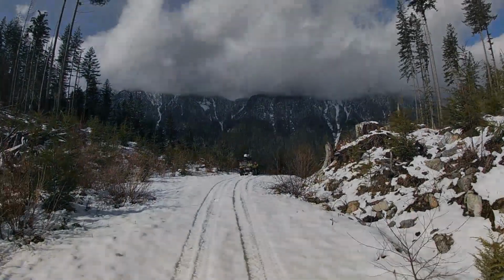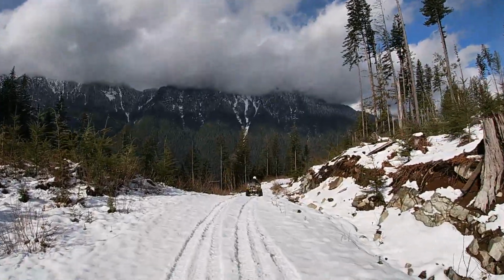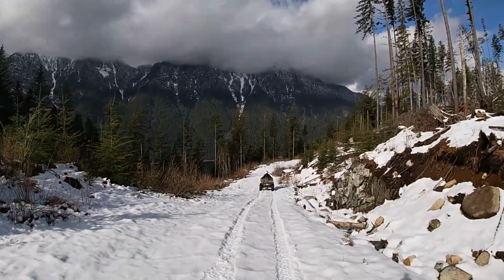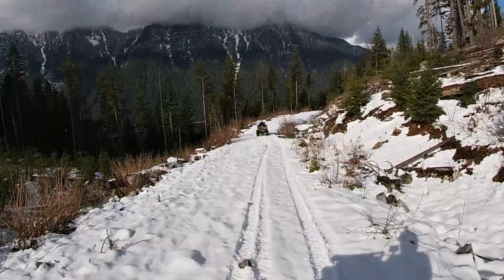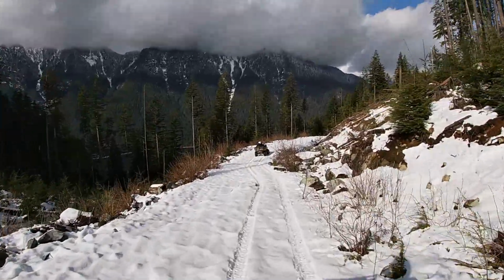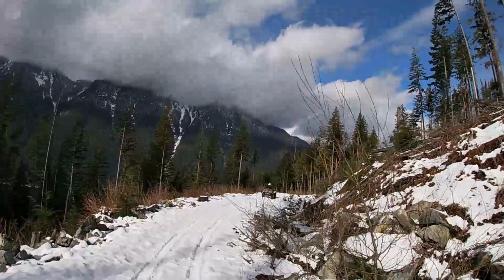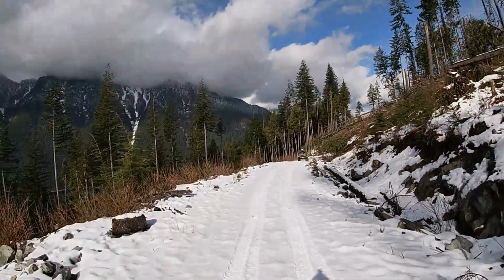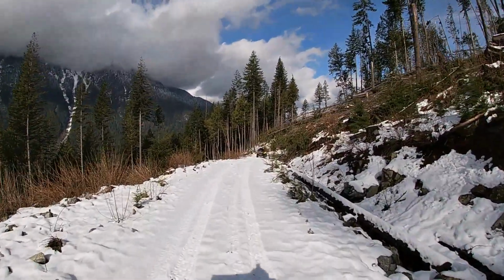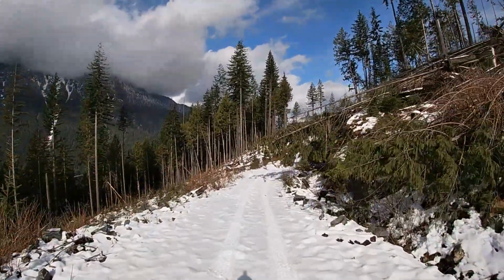But here's some scenery. You guys should be able to see this here. This is where we are. This valley we went up and down. Snow is not too deep. It's nice and packed. It's hard, so we're able to walk on it. So no issues. We were the only ones that had gone up this road, so we're just following our tracks back out.